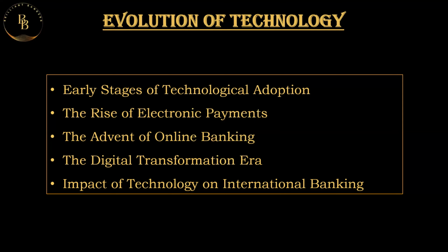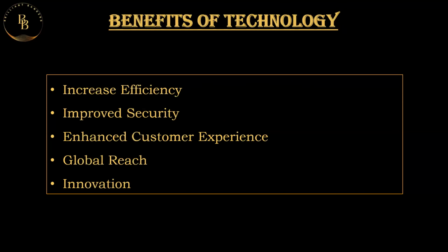And now the benefits of the evolution of technology. The benefits can be said as, the evolution of technology has had a profound impact on international banking. It has made the industry more efficient, more secure, and more customer centric. It has also made it possible for the banks to reach new markets and offer new products.